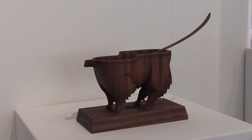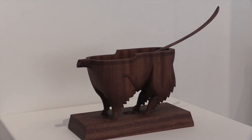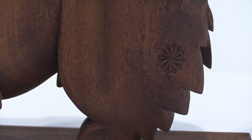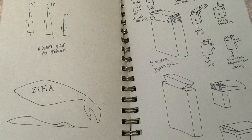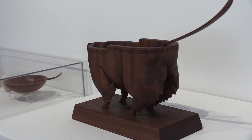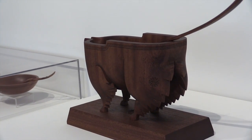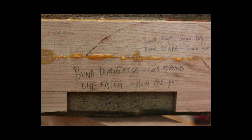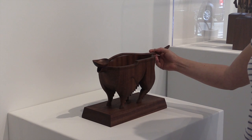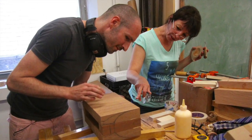We are completely in contrast, or we used to be before I came to ITE, because I was so geometrical and so precise, and he's so crazy in his thinking. And we'd really love to continue working together through mailing pieces back and forth in the future, since we're so far away. We can mix our mind and see what happens.